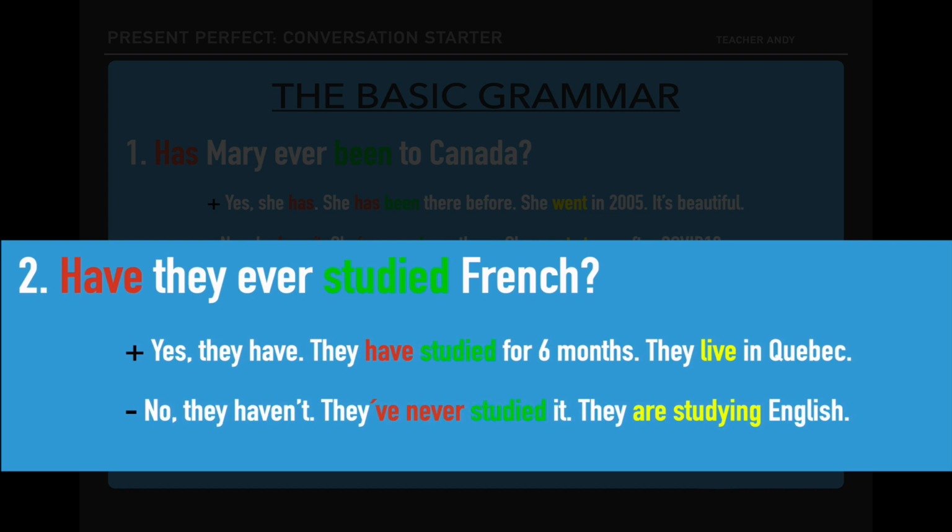Again, this is such a situation that is connected to the present. That's why it's called present perfect. But if I want to be more specific, then I change and I want to use other tenses. Or for example, negative, I can say, no, they haven't. They've never studied it. And again, if I want to emphasize that it is right now, I can say they're studying English right now at the university, right? So again, you see the dynamic.